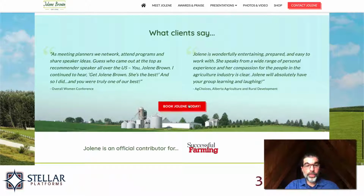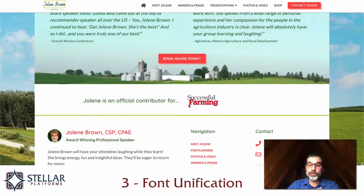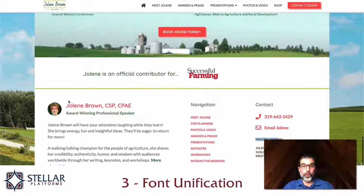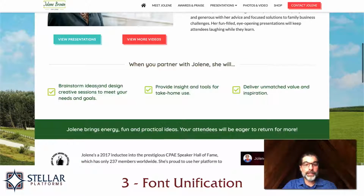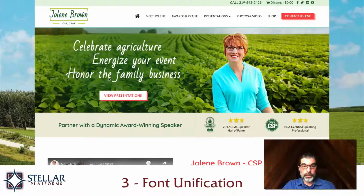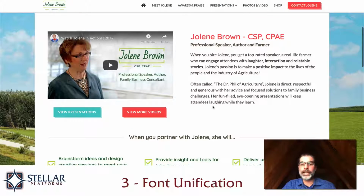The third thing that I would improve is I would unify the fonts. There's a number of different fonts on this page. I've got one here in the header, I've got one here in the body, I've got another over here, and then the logo is a fourth one. And I mean, there's so many different fonts that, you know, it generally works. This might just be the italic version of this one, and if so, I can see why the designer made this choice. But to me, visually, there's too many different font options.